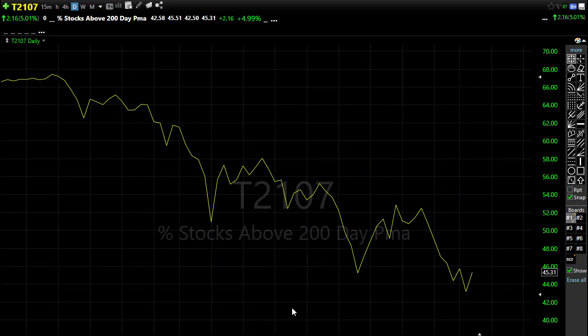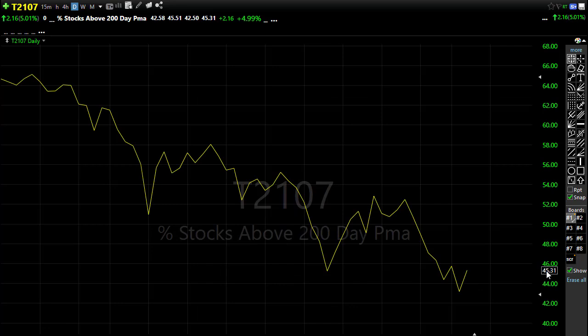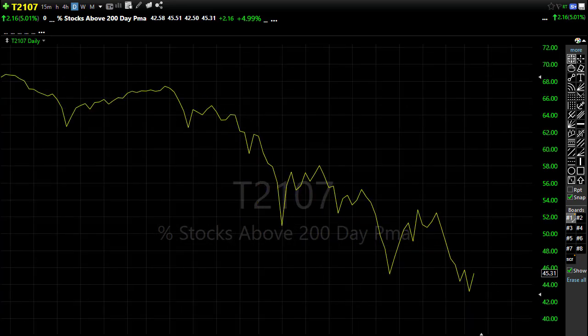T2107 did have a comeback yesterday. Nice little push back up. Notice we have 45% of our stocks above their 200-day moving average. Now, that's still a long ways away from being bullish, and still showing quite a little bit of downside pressure in the market. Our trend continues down, but it is nice to see that we did catch a little bit of a bounce.